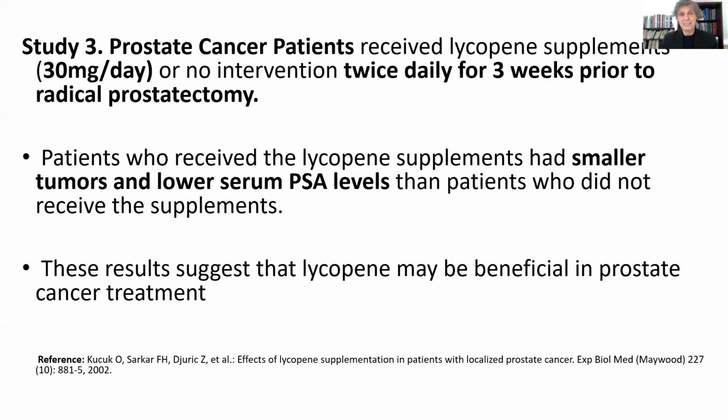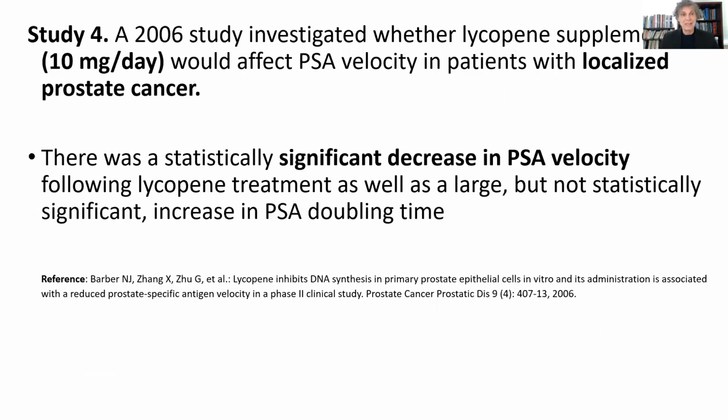In this group, prostate cancer patients were given 30 milligrams twice a day for 3 weeks prior to a radical prostatectomy. They showed that upon prostatectomy, the ones that got the lycopene had smaller tumors and lower PSA levels than the group that got the placebo. In the 4th study, 10 milligrams a day were given to patients that had localized prostate cancer and a measured PSA velocity. It significantly decreased the PSA velocity.